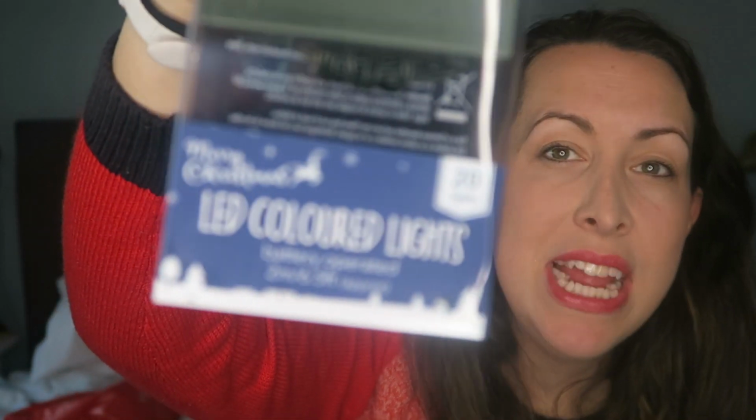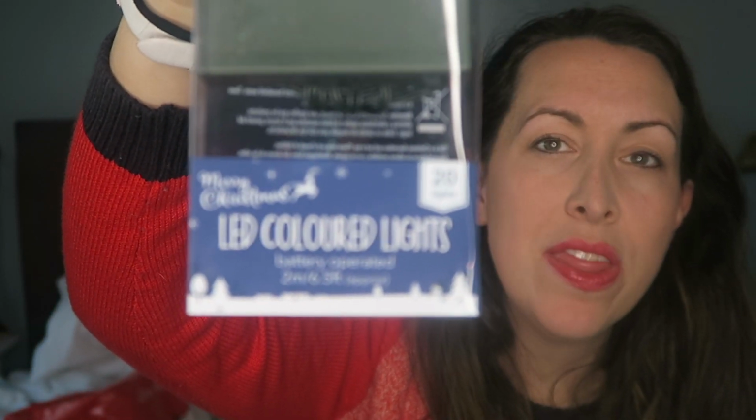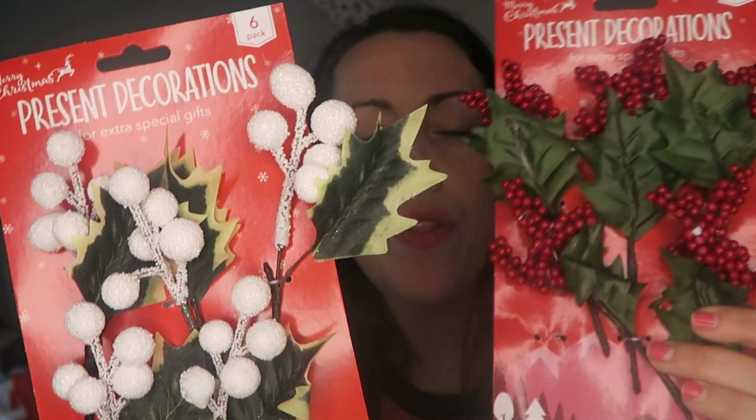I picked up some of these little LED lights. I thought that they would be perfect to go on my table again. It's all about the Christmas table. So I'm just going to lay them through the center of my table to make it all look glitzy and lovely. I also picked up these. They're just little decorations. Again, they're going to be for my table, so I'm just going to put them along the table to make it look festive. I'm definitely going to have to show you on Instagram stories or something, because you're going to wonder what on earth I'm talking about, but it's going to look wonderful, I promise.